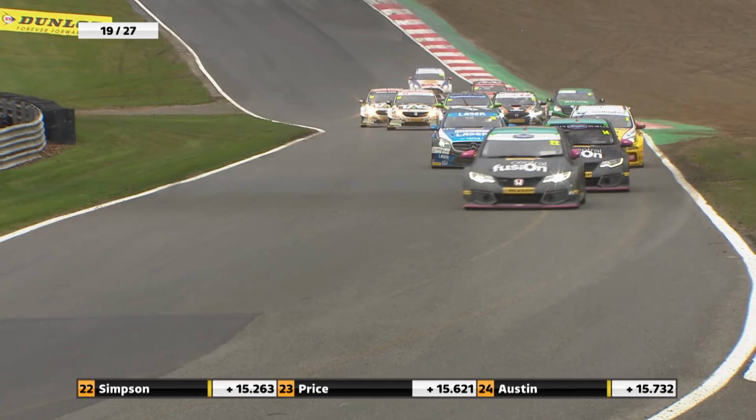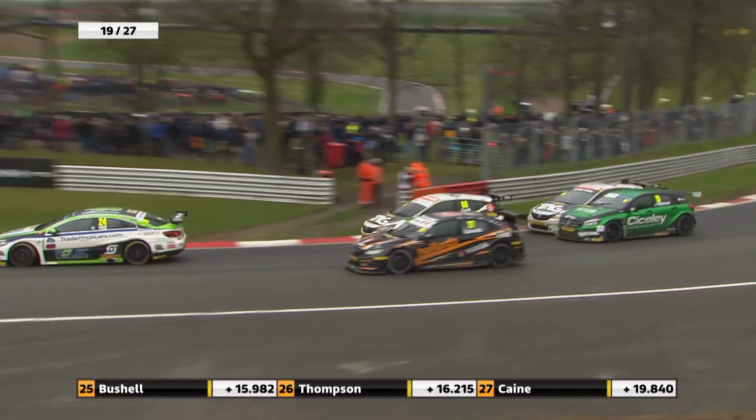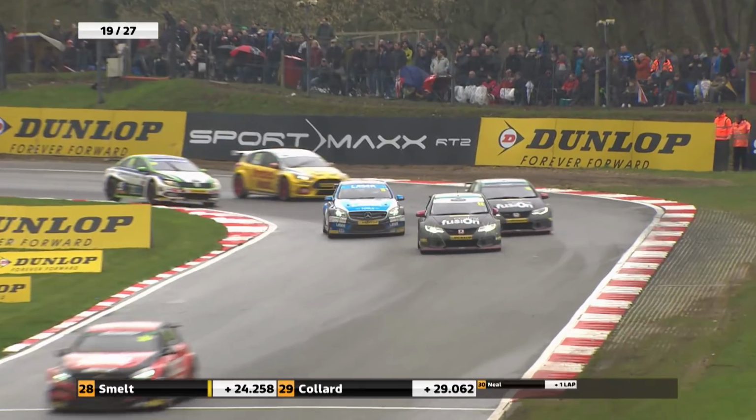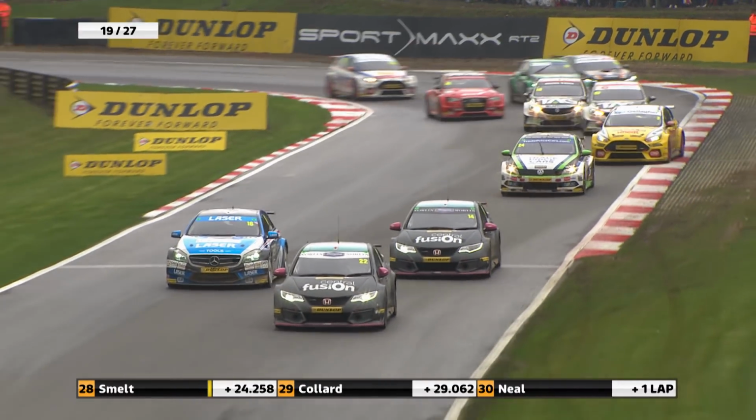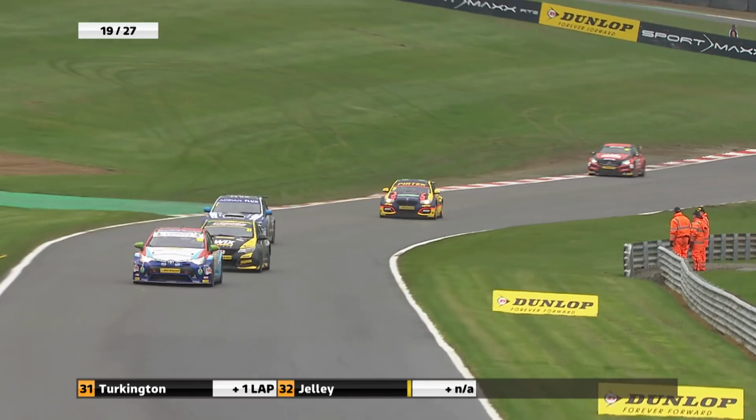But look, here come the slick shot cars. Look at Moffat. He's making massive headway. There's plenty of time for Moffat to catch the leaders. And Colin Turkington has done the fastest lap of the race on a 50.481. There is Moffat then, hunting more places.